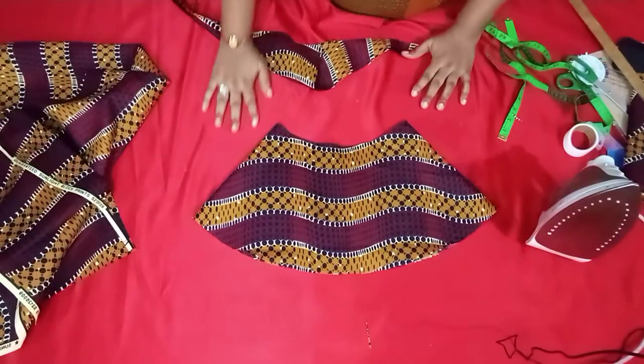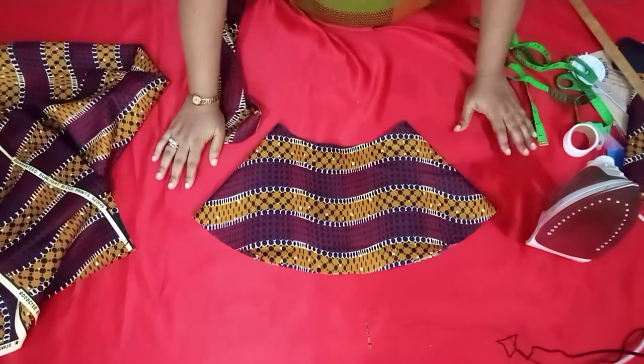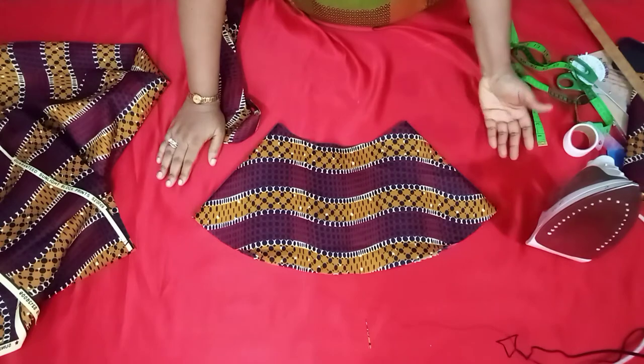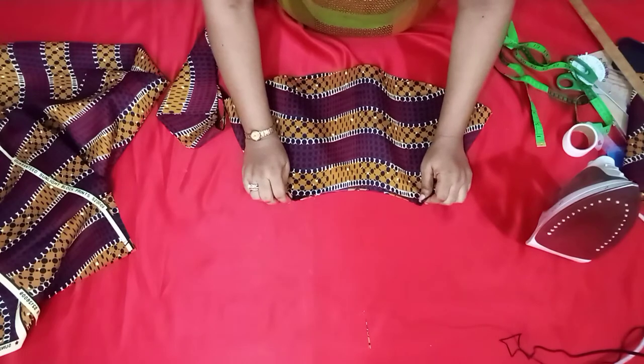All right. So that's it on how to cut striped fabric in a professional way. I hope this video will help when next you are cutting a striped fabric into a flare. I hope you find this very useful.